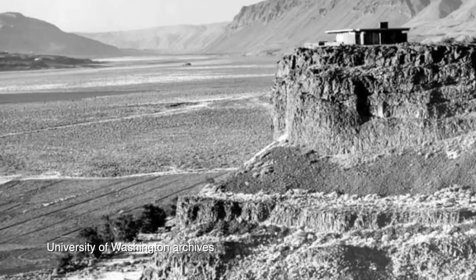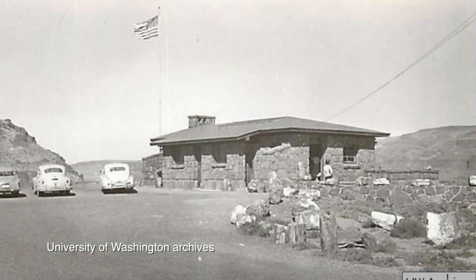Here's an old photo. If you only know the vantage area since the 1960s, this looks foreign to you. But here's our visitor center and our museum, and we're looking south toward Sentinel Gap. And here's the floodplain of the mighty Columbia, now underwater, of course, with the construction of the Wanapum Dam.